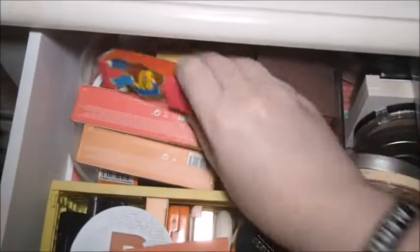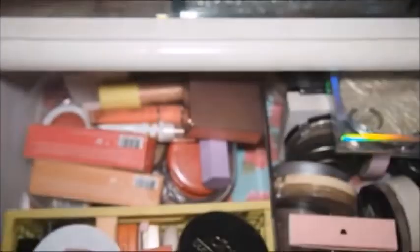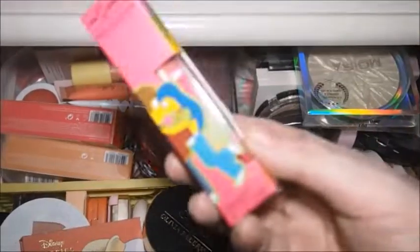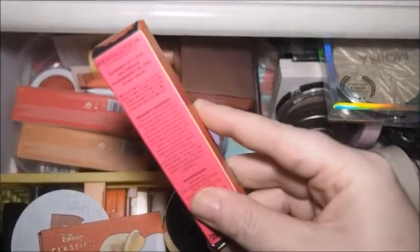There's also this Simpsons one. So yeah, it's one of the super dewy ones and it's in the shade Daydream. I think it's Summer of Love Daydream. Yeah, it is. So that's that.